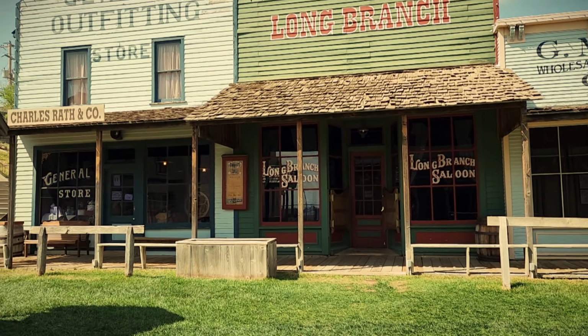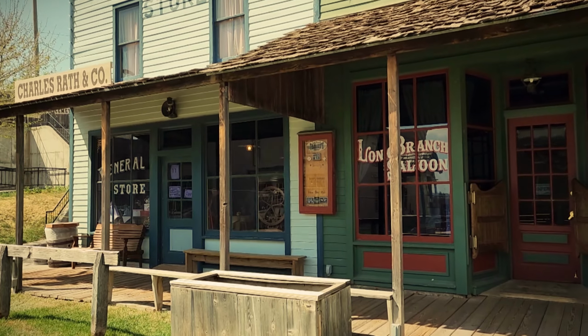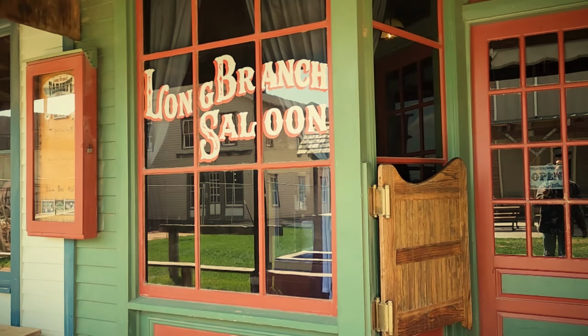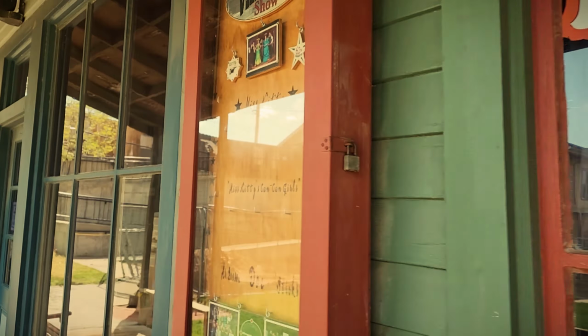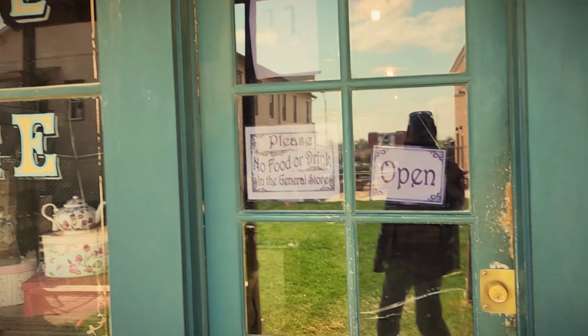Let's go take a walk down this wood plank. I'm not going to go inside because it's more of what I just walked through. But you've got to come and see this. Camera won't do it any justice. Seriously. Actually, there is a store down here. Okay, let's go back to here and walk through that. The general store. Let's go check this out.